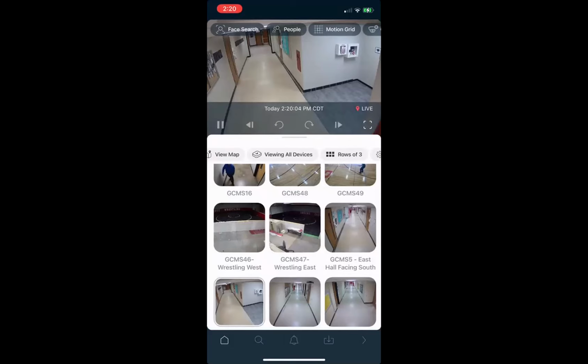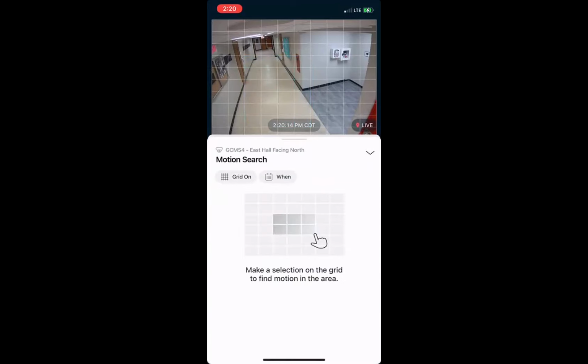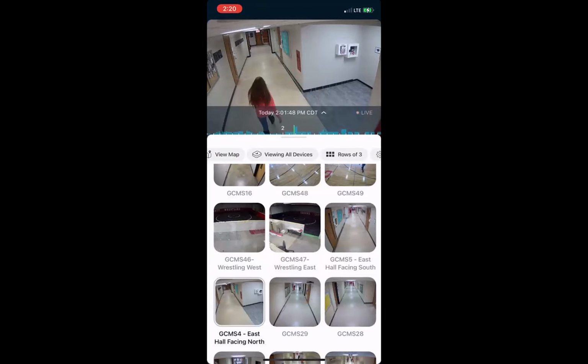Again, I can do a motion grid if I'd like. Select what I want, and it's going to show me down in the white area once it finds the motion. I can move that, and if I want to scroll through the timeline by hand, I just move this little slider here. The nice thing, which I didn't touch on, is the blue indicates there's motion. It's found somebody that moved in the hall. So that's going to show me where it's detected people and maybe where it hasn't. If I don't see any blue, it's not going to find any motion.